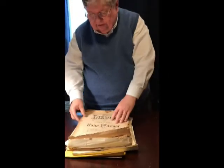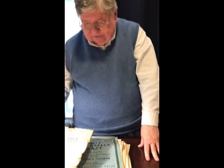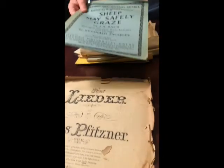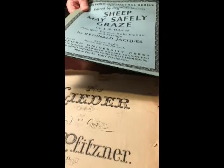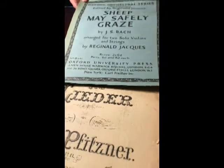Now here's an interesting group of early 20th century British composers, composers well known in Britain, and I'd like to just show you these covers and the composers one by one. Here is Hans Pfitzner, Opus 11. Sheep May Safely Graze, and of course that's by Bach, but here we have it arranged for 2 solo violins and strings by Reginald Jacques, Oxford University Press, and published in New York by Carl Fischer too.